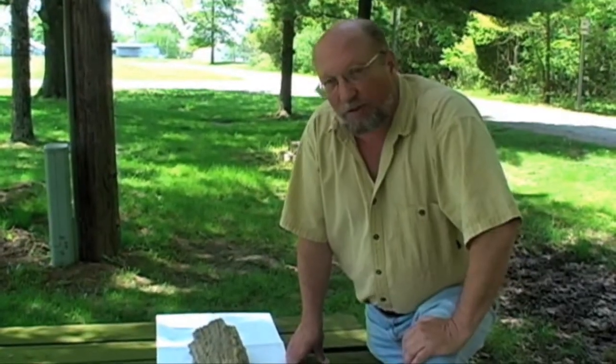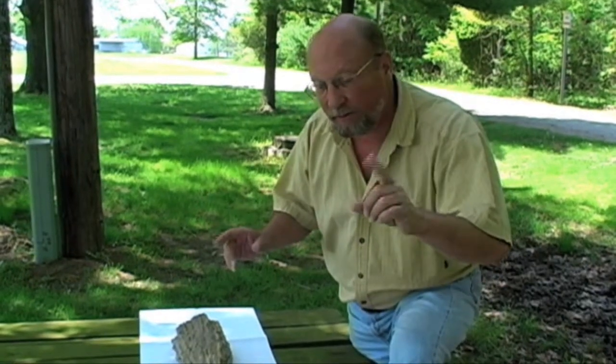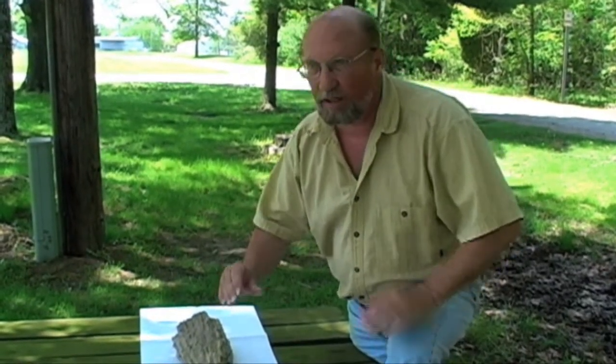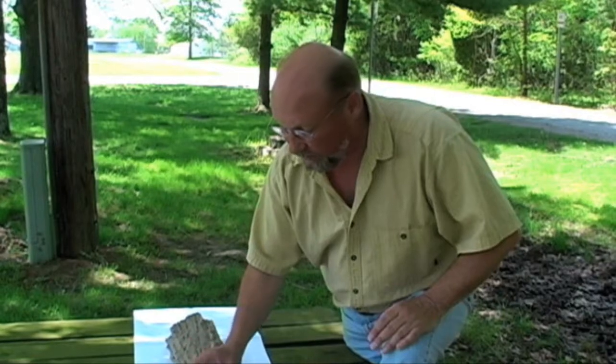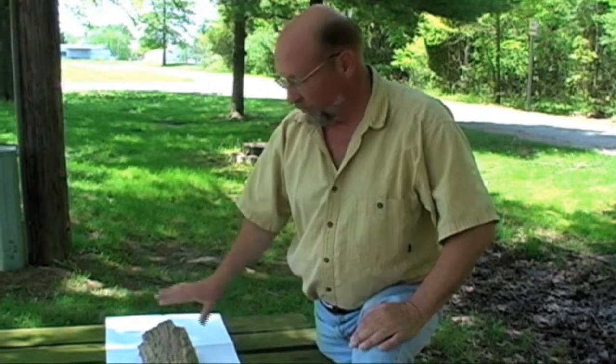This really helps us with our stratigraphy, because then we can stack things up and we can correlate from one rock type to another. If I find more of these 30, 40, 50, 100 miles away, I'll know that this is the Devonian over here, and we can correlate them together. Likewise with all the other types. They are really good indexes for time.